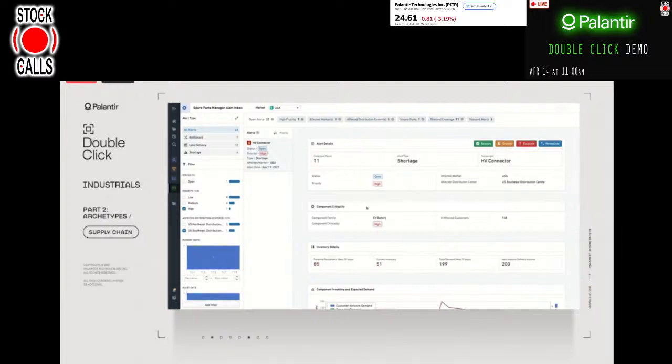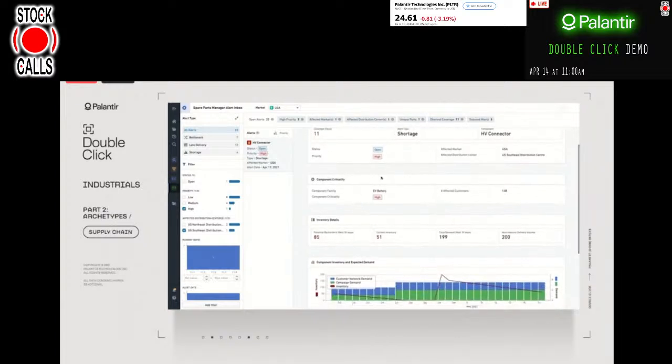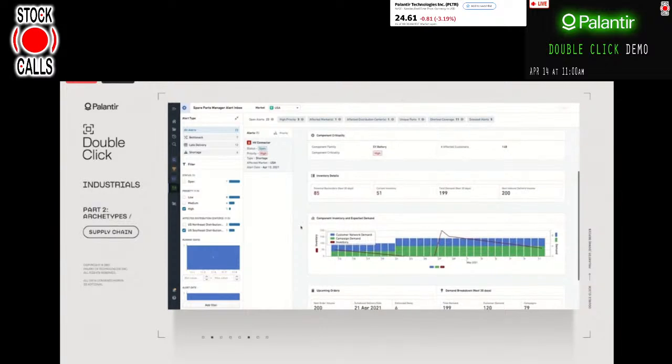This is a critical component related to the battery of my electric vehicle line. So if I don't react now, my back order situation could quickly escalate, leaving sales orders unfulfilled and customers without working batteries. Okay, so let's take a little closer look at what's going on here.